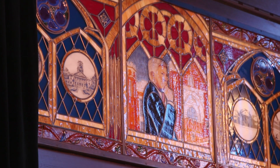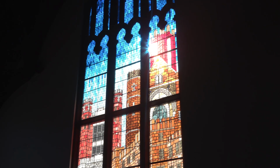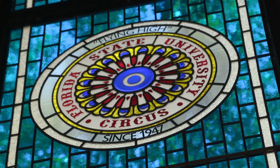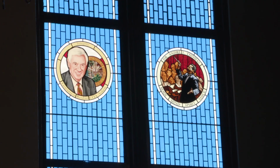President Emeritus Sandy D'Alemberte wanted to preserve the university's rich heritage and encourage campus beautification, and he believed that no one could tell our story better than the artists that are working here at Florida State University. So he established the Master Craftsman Studio 20 years ago, and just look at the impact that it's had on this prolific studio and it's had on our campus.